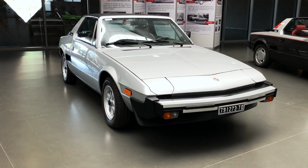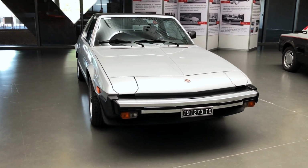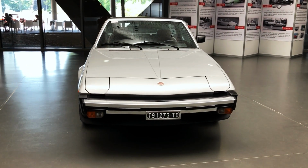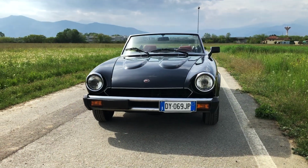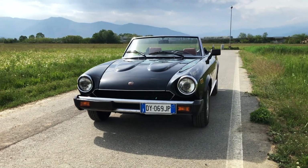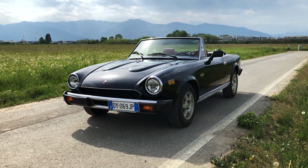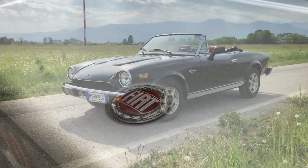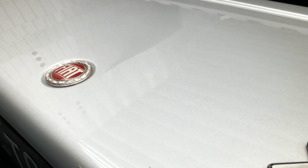Italian automaker Fiat never quite managed to crack the US market with its mainstream offerings, whose sales never met the company's ambitions. Sports cars were another matter though. American enthusiasts bought enough 124 Spiders to keep the model around for years beyond its sell-by date, and took nearly 60% of all the X19s ever produced.